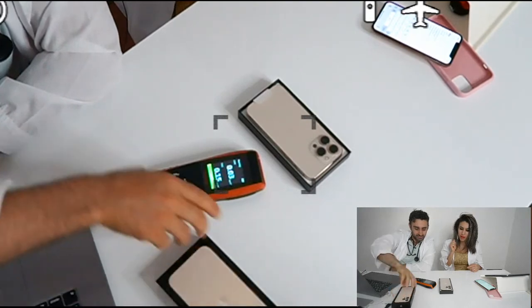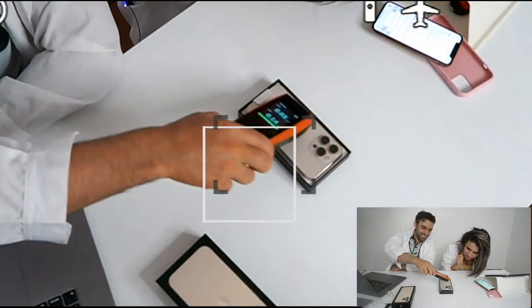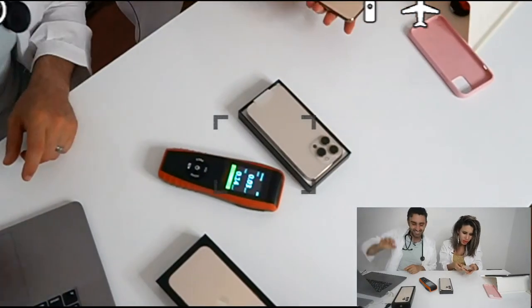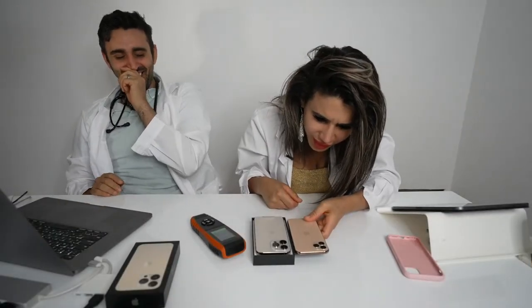It's the same. Oh my goodness, what is that? What is that? It's a camera. Has it got a case around it? It's a camera. What is that? Why does it look like boggly eyes?